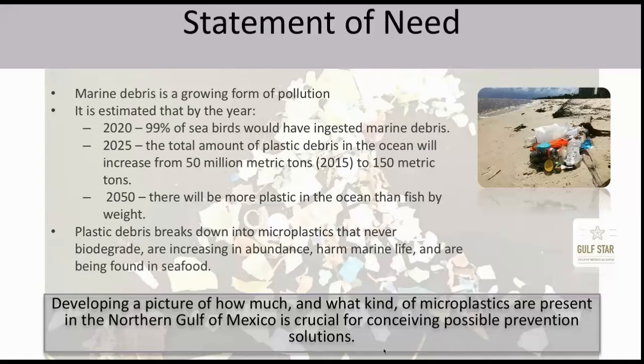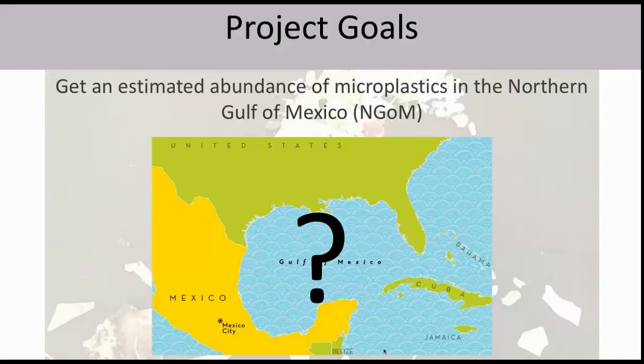When this project got started, we were super curious about how much and what kind of microplastics are currently in the northern Gulf of Mexico. Knowing this information can help when it comes to developing possible prevention methods. We'll go to the next slide and talk about some of our project goals. One of our overall project goals is to get an estimated abundance of microplastics in the northern Gulf of Mexico. There are no current large stats of this data, so this is the first little baseline data that we are getting with this project. And so, next slide.